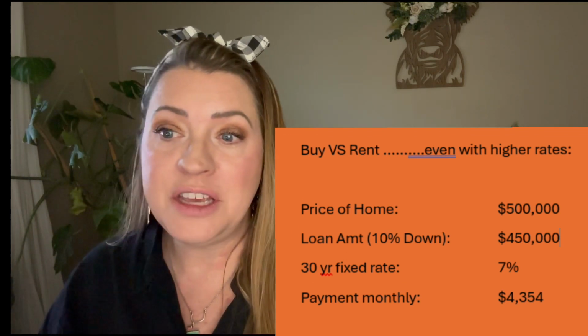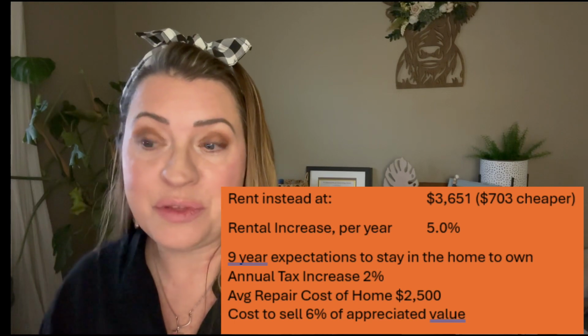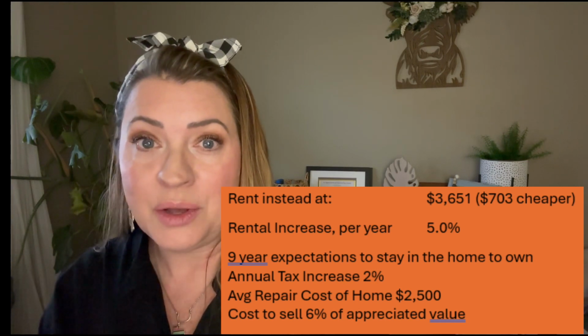Okay. The other thing is, we're going to assume that your monthly payment is $4,354, and that includes tax and insurance. Then we're going to compare and contrast it to renting that property out for $3,651. And that is $703 cheaper, as you can see, than owning.